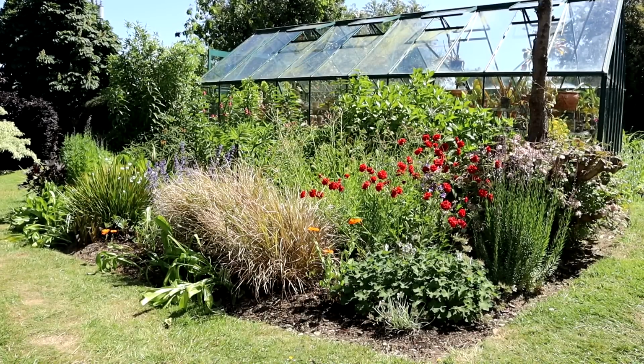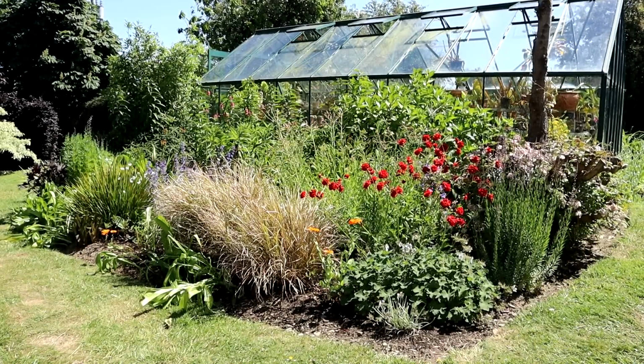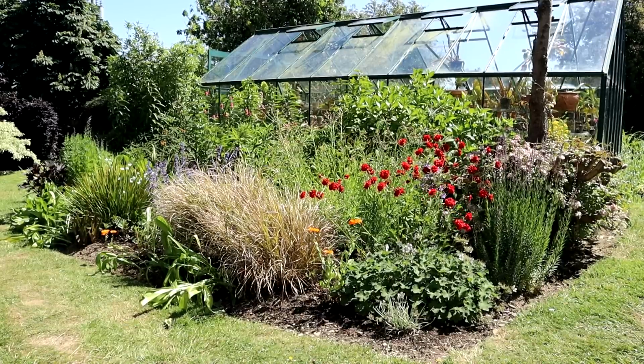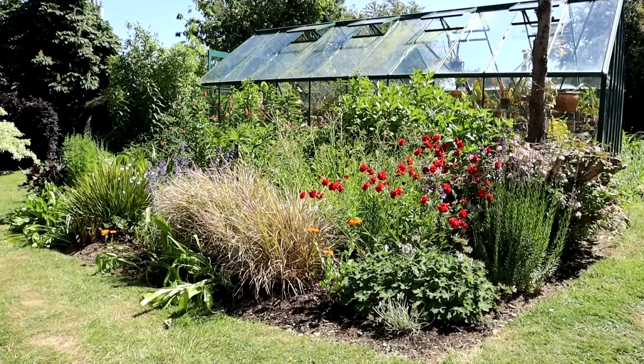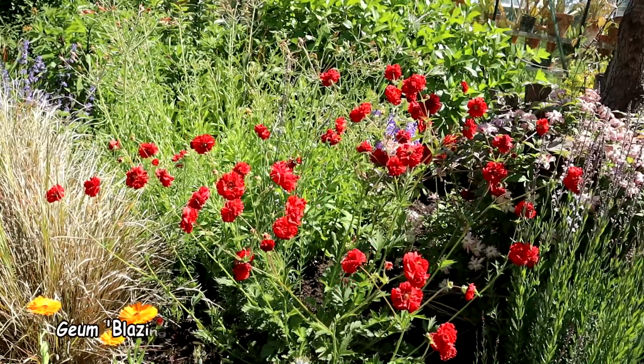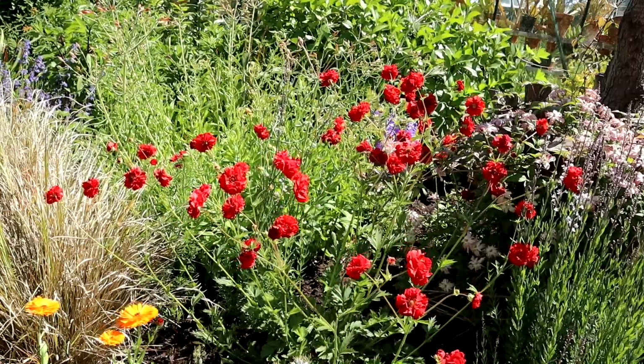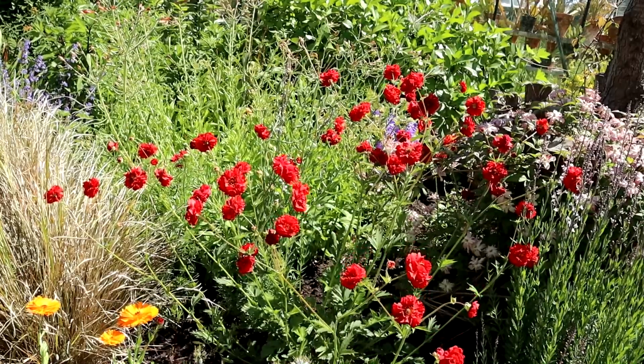And here we are beside the greenhouse where this border is. I suppose it started flowering, but there's a lot to come yet. And this geum in front of me is really stealing the show. It's such a wow one. I think this is my favourite geum. Yeah, I think this one is my favourite one.